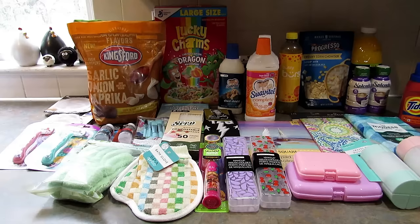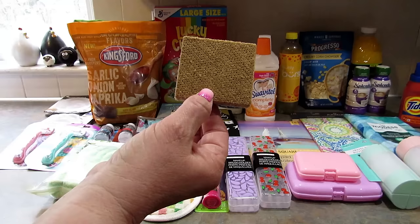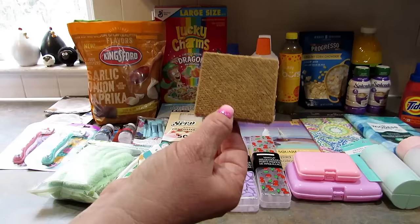Well, this is what it looks like. It smells okay, but this is going to be too strong for my car. Yeah, this can't go in my car. I won't be able to breathe. But I can find some place to put it. Maybe my son will like it for his room.